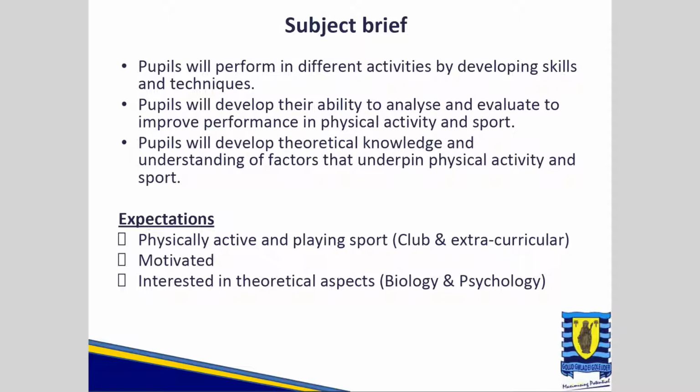Okay, so in the practical side of the course, you'll get the opportunity to develop your skills, your techniques, your tactical awareness as well. You'll develop the ability to evaluate and analyse a performance in order to improve. But you'll also gain knowledge and understanding in the theoretical aspects of sport and physical activity as well. Okay, so it's a broad course. We'll cover a range of activities, and it'll hopefully develop your knowledge about physical activity or physical education in a range of contexts.